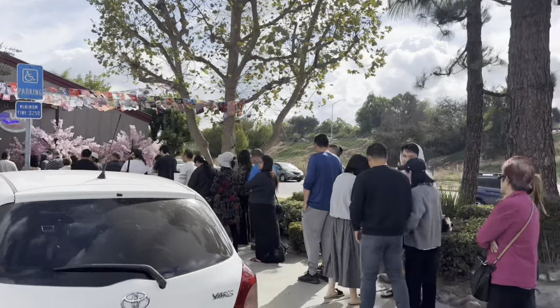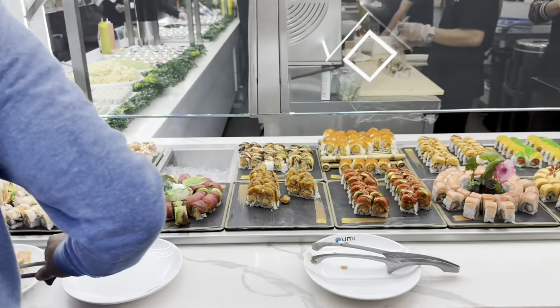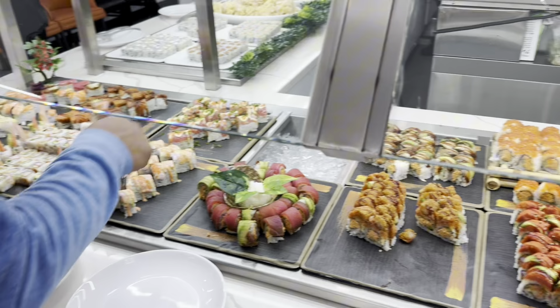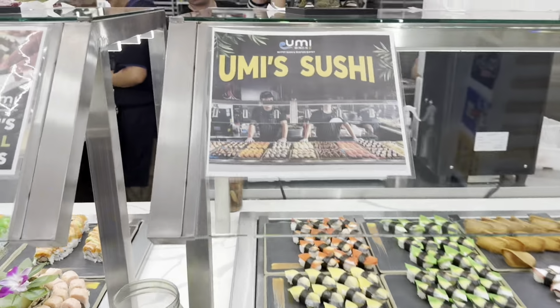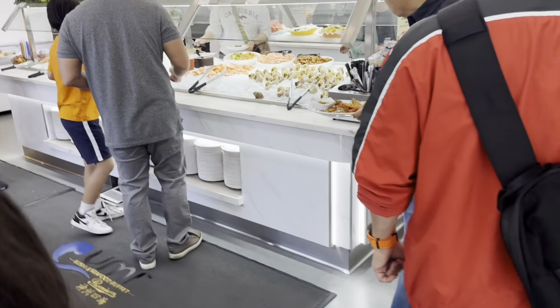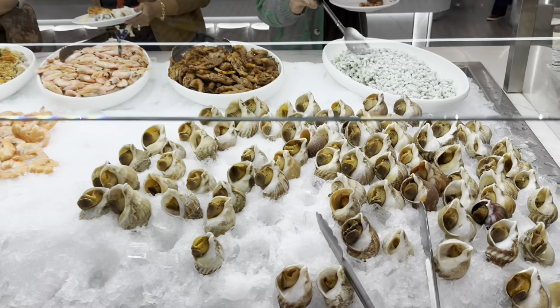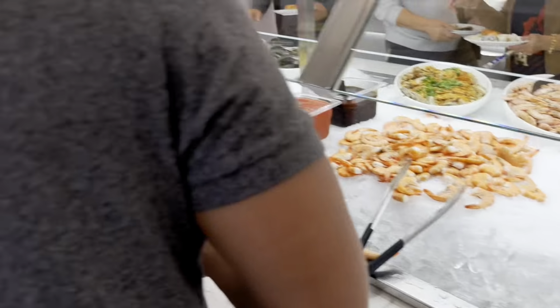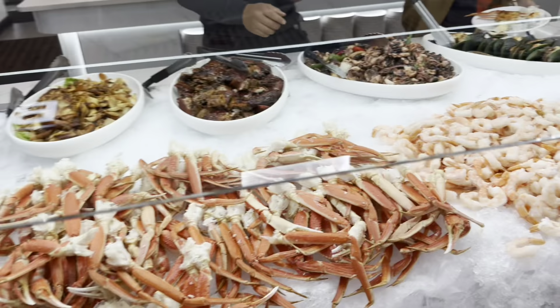But seriously, this line is absolutely insane. Oh my gosh. The first thing is right when you come in, you see seafood, all different kinds of rolls. They're being freshly made in the back right there. Wow, these actually look really nice. And then of course, all the Asians are going crazy for all this. Seafood, we got escargot, we got shrimps. Oh, there's also desserts here. Okay. And king crabs.